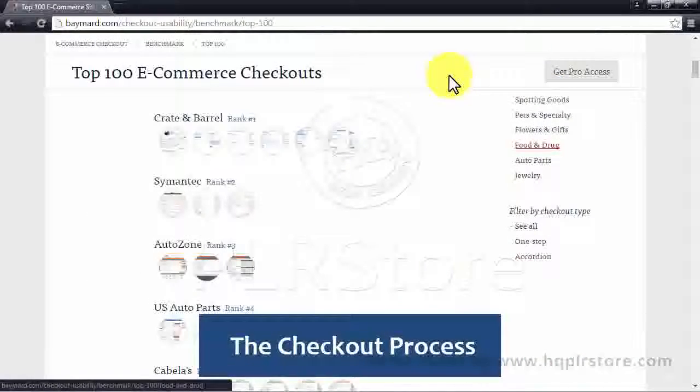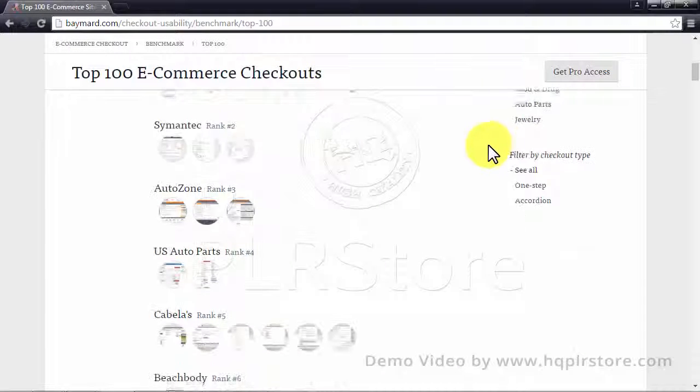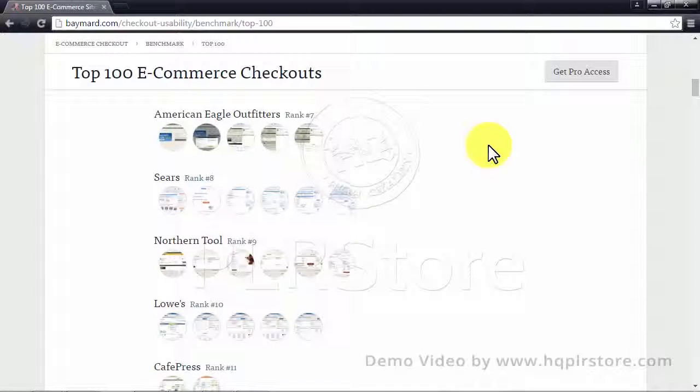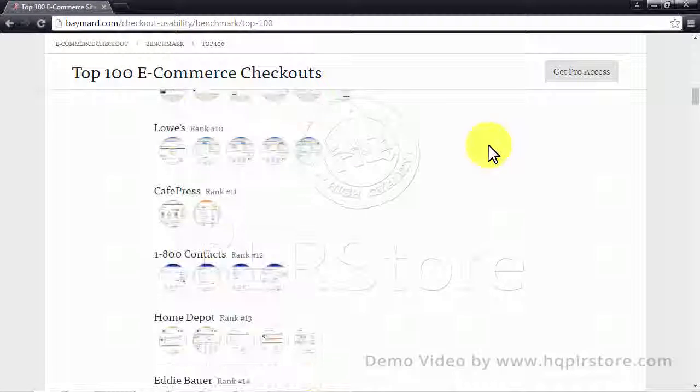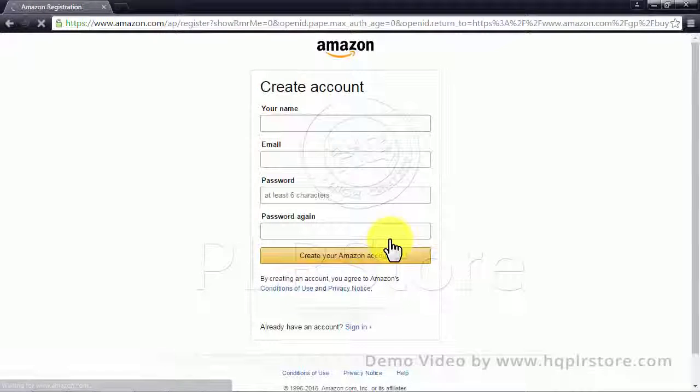The checkout process. The checkout process is a section of the page where you land once you have decided what you are going to buy. It used to be that you needed to be registered on the site to check out, but now this is not the norm. Amazon.com is one of those pages that still require you to register to check out, but it is such a streamlined process that you'll only need to do it once.